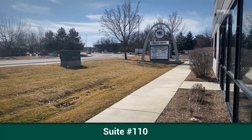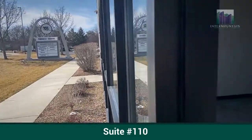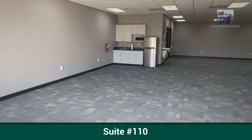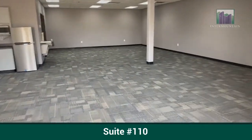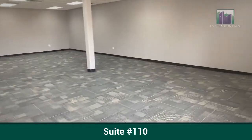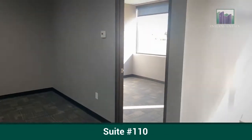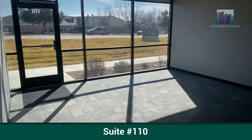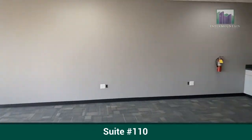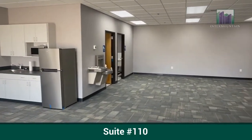Let's take a look at Suite 110, fronting Emerald Street and consisting of approximately 1,600 square feet in an open workstation configuration. This suite was recently remodeled with new carpet, paint, break area, and internal bathrooms with additional lighting.